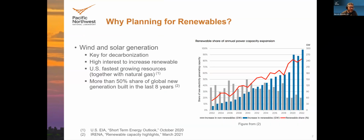So why planning for renewables? You can see in this figure the renewable share of the annual power capacity expansion globally. This is a figure from IRENA. The reference is at the bottom, and you can see how renewables are growing around the world, and that includes, of course, the US. This is a trend that has been going on for a while, and now to achieve the objectives of decarbonization, like those of the federal government, this trend needs to continue and perhaps be accelerated. So these technologies, especially wind and solar generation, are key for decarbonization.